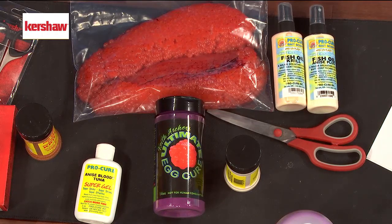Which would take the egg from being maybe not necessarily a hot egg, but take it to a sweeter egg. Right. Okay. Straight sugar, just like sugar right out of the jar? Yeah, just granulated sugar. Or brown sugar or maple syrup. Now you're going to think this is crazy. It's not.